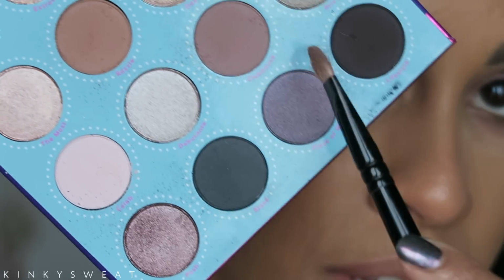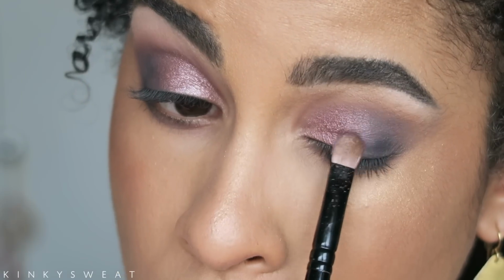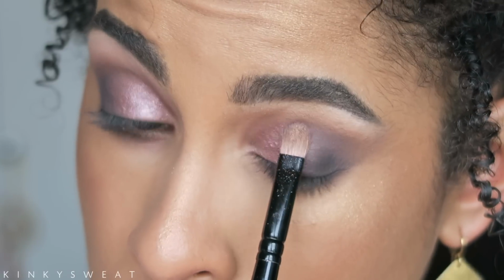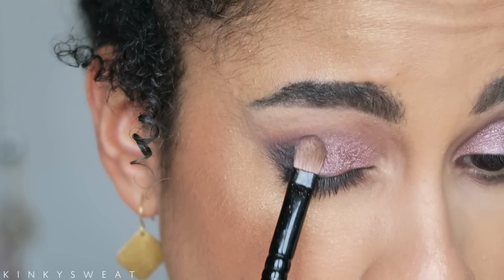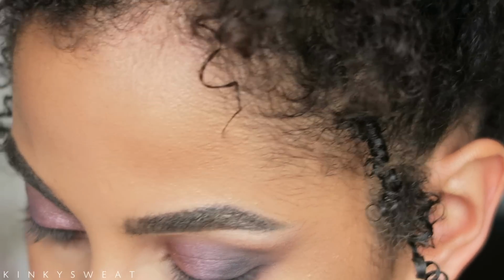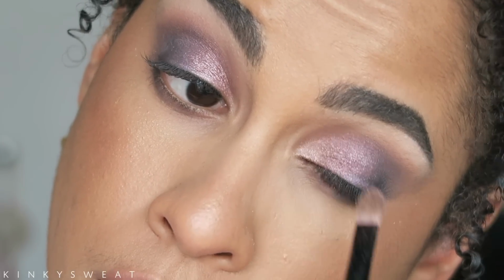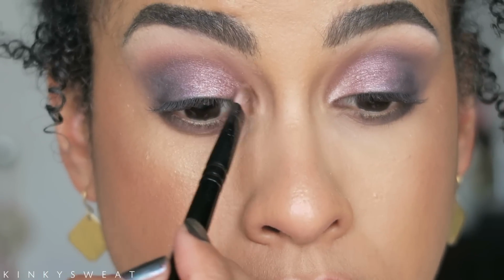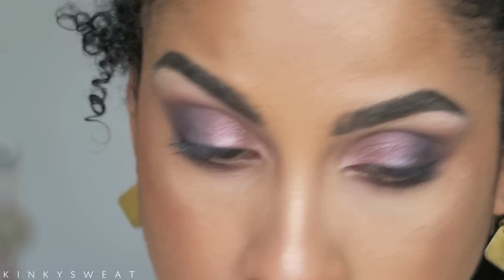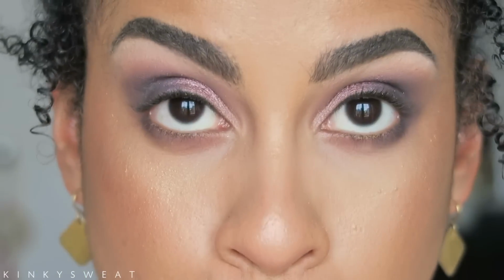Taking Piece of Me on the same shader. It looks like it's a deeper purple, and I'm placing that right at the border between, what was that called? Blasé and Posh. Now with Dazzle, to the inner corner, right over Posh. Provide a little bit of light. I did get some fallout there, probably because of packing in the metallic shades. Let's do some wings.